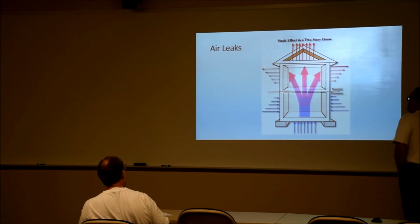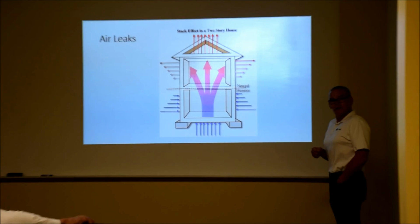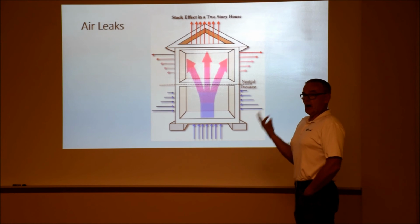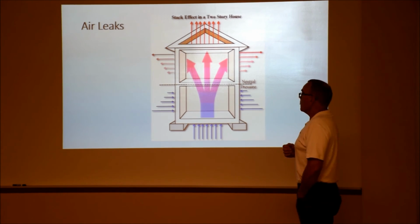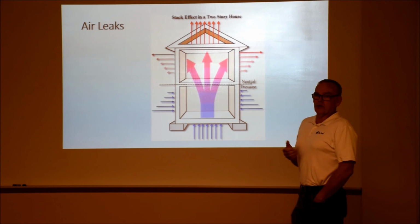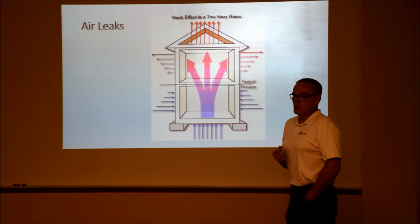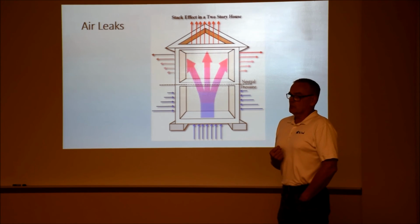This is, to give full credit, a little pictogram I stole off the web. There are a million of them out there. But what it shows is what goes on in a two-story house, a typical Lakewood residence, that is pretty full of holes in the wintertime. If you read the top, you'll see that it talks about the stack effect. That's the technical term that we in the trade use to describe the movement of air inside a house.